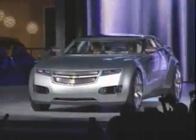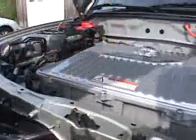Toyota, General Motors, and Mercedes plan to have an electric vehicle in showrooms within 2 years. The American-made Chevy Volt prototype has received widespread attention at auto shows.